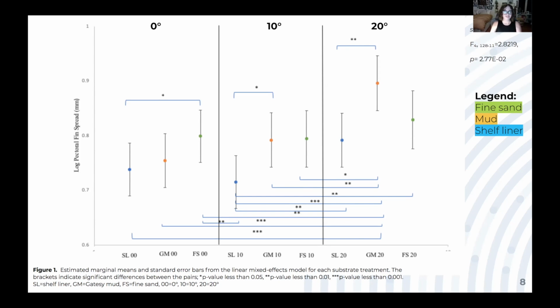We also notice that on the far left, the mudskippers on fine sand have the greatest fin spread on the incline of 0 degrees. Another thing that is important to point out is that fin spread increased at 20 degrees in all of the shelf liner trials, which suggests that mudskippers might also spread their fins to generate more friction in order to overcome the effect of gravity and avoid slipping.